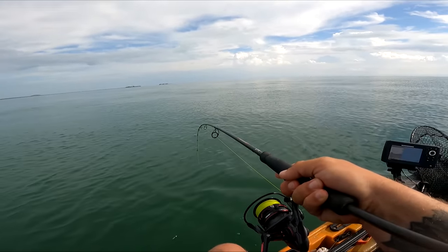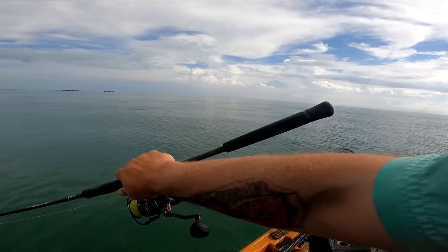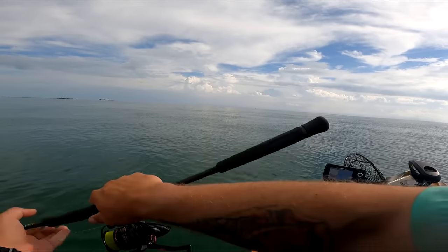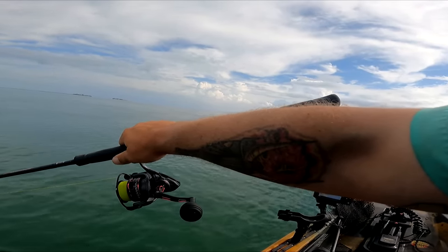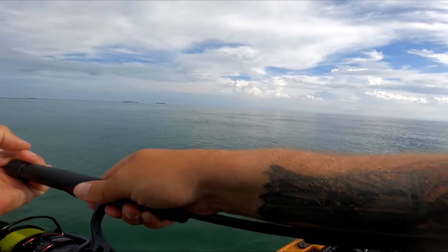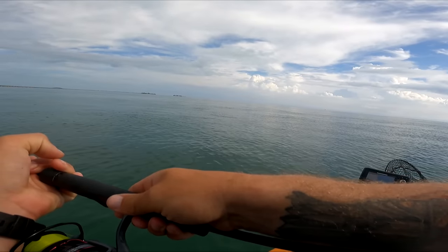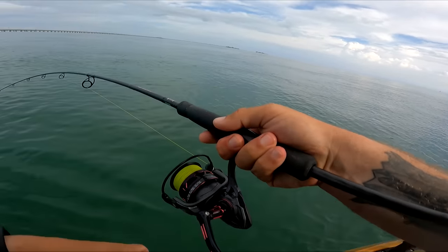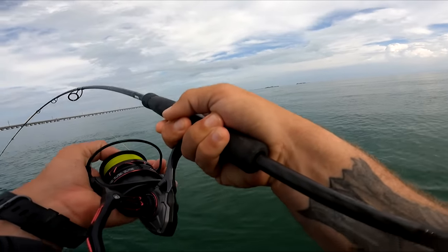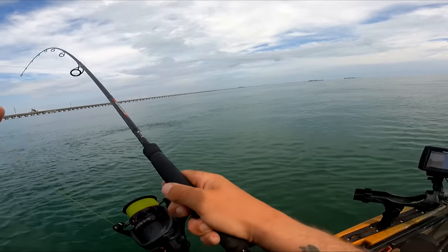Gotta keep them coming the direction. Don't change directions. I mean, I don't think I have a chance at any of this stuff, honestly. Now I'm really starting to think it's all Goliaths that are killing my baits. Okay. Steady pressure, just steady pressure. That works.